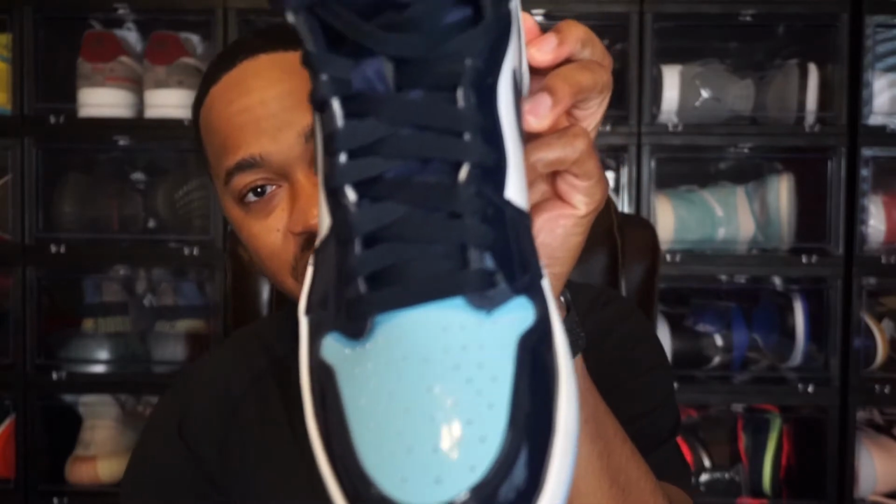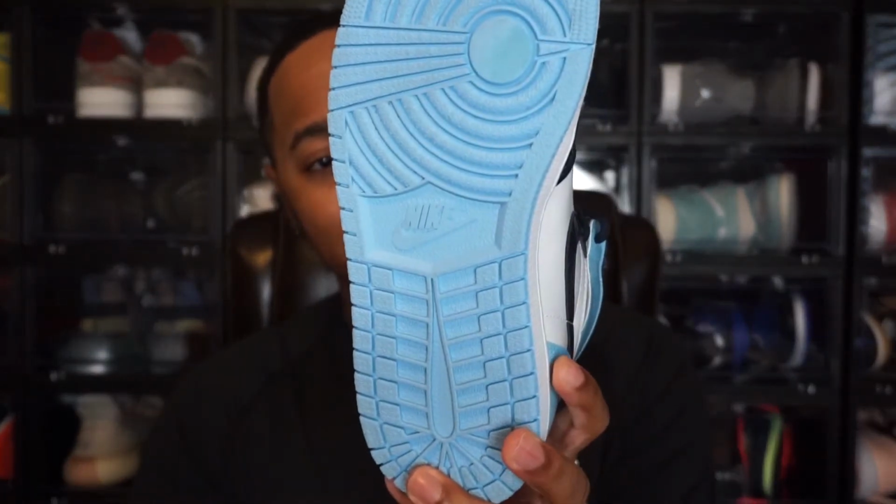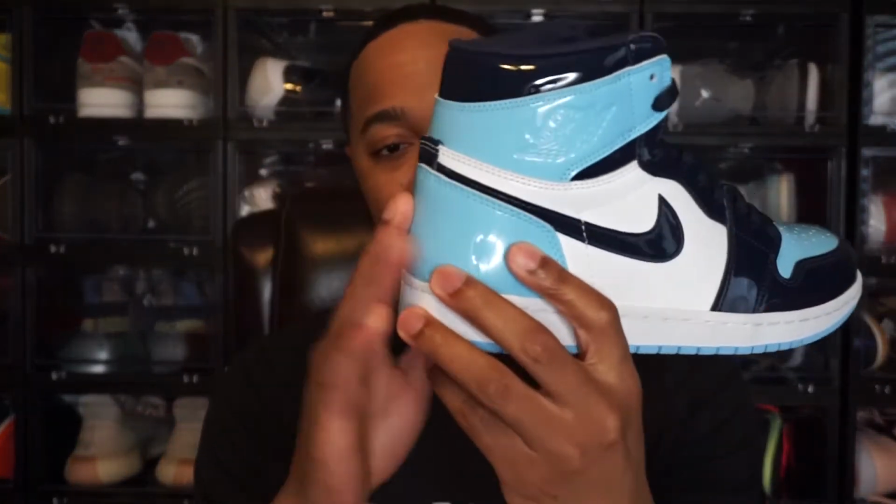It did come with baby blue laces. I'd be curious to see what it looked like with white laces. It has navy laces in there right now, but I feel like white laces would do well. Baby blue outsole. It's almost like the University Blue or UNC ones that are about to come out, with the color blocking here, the baby blue on here.